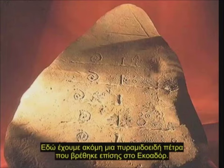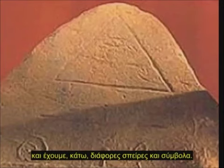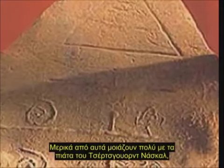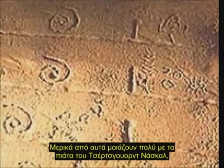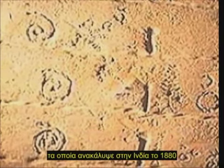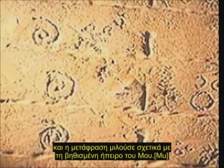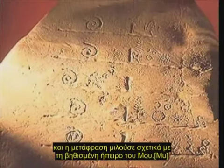Here we have another pyramidal stone found also in Ecuador. On top you see the pyramid with the eye, and you have down below several spirals and symbols. Some of them are very similar to the Churchward Naacal plates, which he found in 1880 in India, and the translation was talking about the sunken continent of Mu.